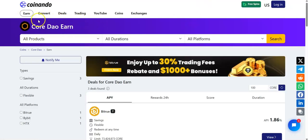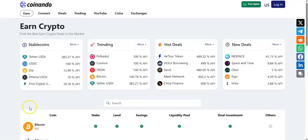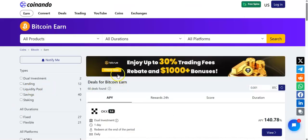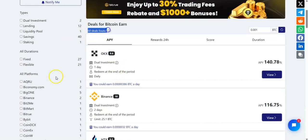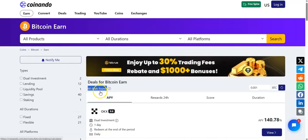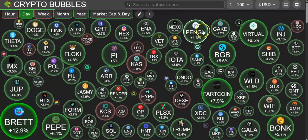Now, I made a Core DAO video yesterday, but guys, there is no BGB in Coinondo because they don't have that platform listed here at all. So let's just say you want to look for Bitcoin, go to Bitcoin. There's 60 deals found, but you can see Bitget is not one of those. I don't know why they don't have the deals there from Bitget in Coinondo. Anyways, guys, doesn't really matter.